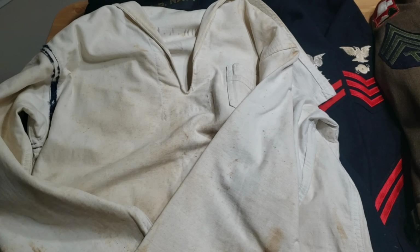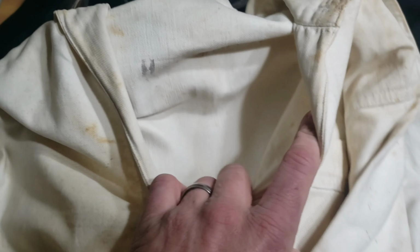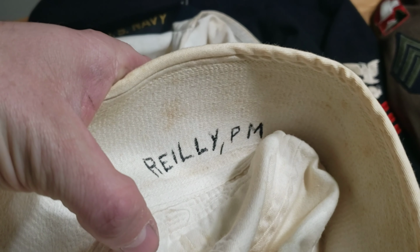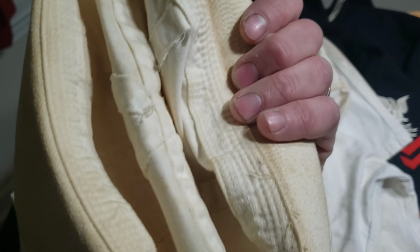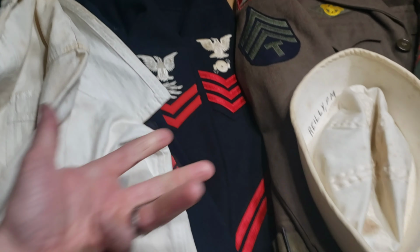This first one right here, it's the dress whites, which is not in the best of condition. It's actually named to H.A. Hughes. Haven't found anything on that sailor yet. Has a lot of staining and discoloration on there. It also came with this Dixie cup here, named as P.M. Riley. I haven't found anything on either one of those guys yet, but I actually got this for free.